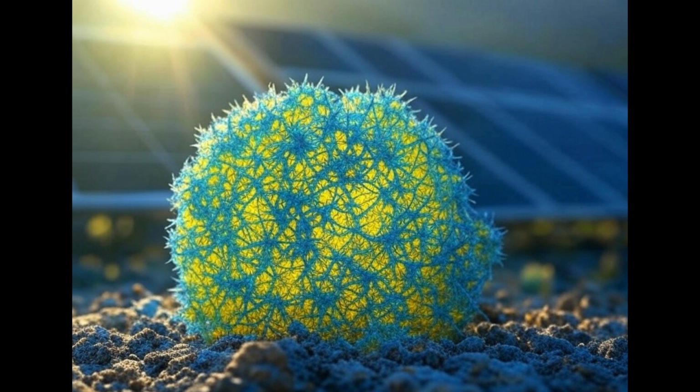And the paper also emphasizes the importance of continued research and development. We're still in the early stages of understanding the full potential of nanostructures for solar water splitting. There's a lot more work to be done, but the progress made so far is incredibly encouraging. It sounds like there's a lot to be excited about in this field.